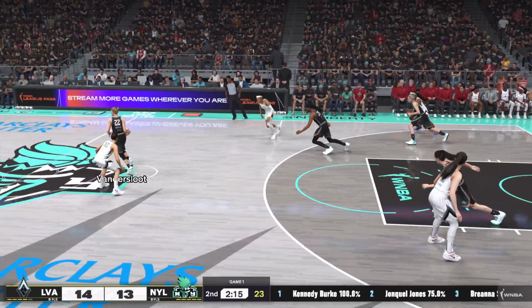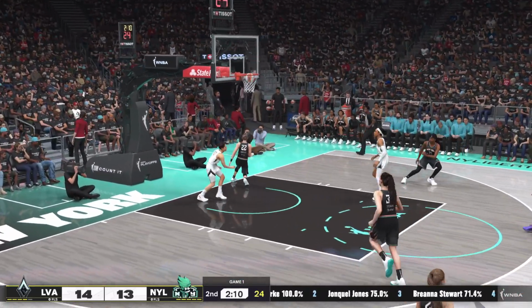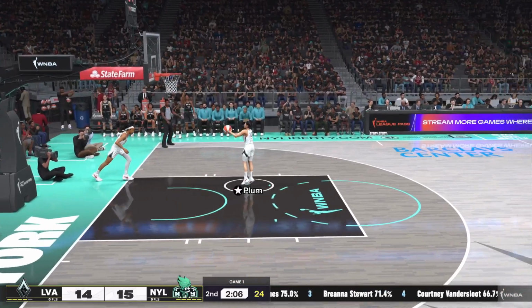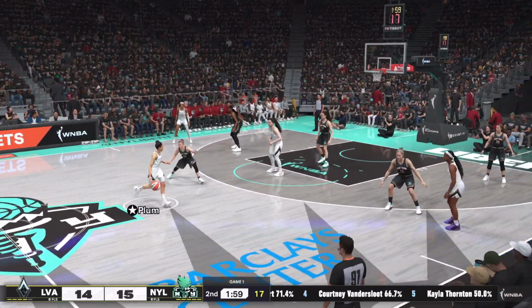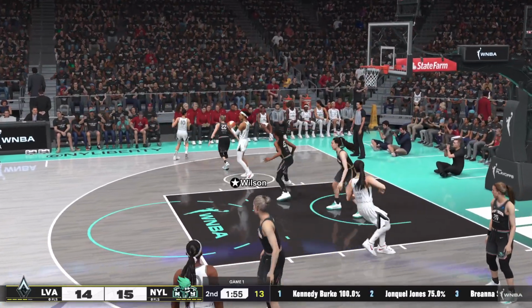Wilson outside and stolen by Courtney Vandersloot. Drops in the breakaway layup. An impressive two-way threat. I love when Vandersloot is opportunistic on defense and turns it into offense. 2 minutes remaining in the first half. Outside Plum. Pass to Wilson.